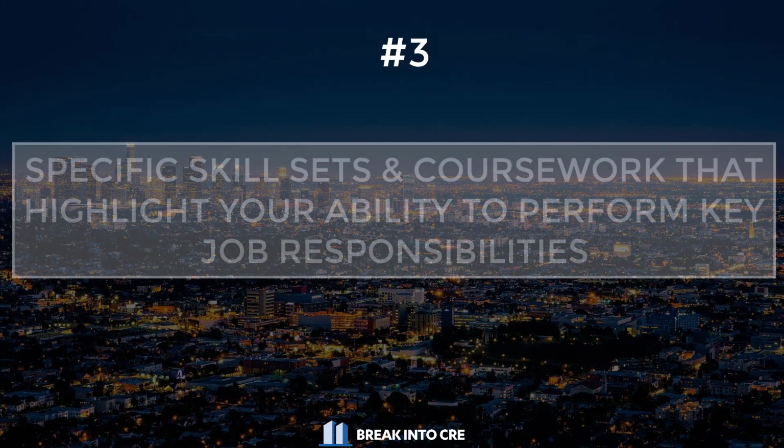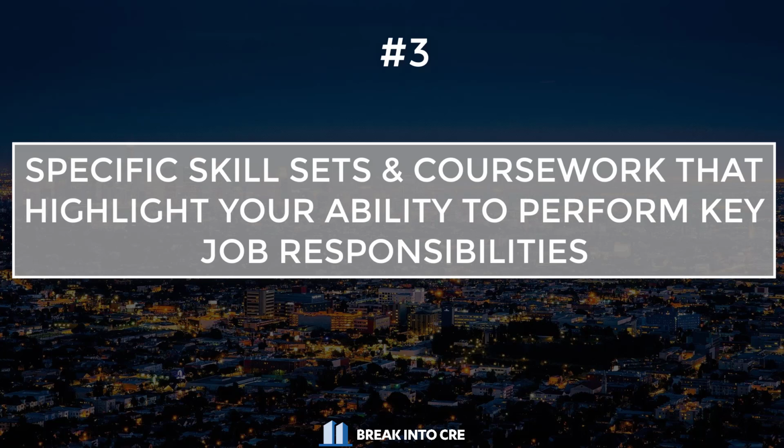So whatever that applicable skill set might be, make sure to highlight that on your resume, and again, focus on those skill sets that directly relate to the role you're applying for, even if it isn't uniquely specific to commercial real estate. And finally, once you have an objective and bullet points that directly relate to the role, the final thing you want to make sure that you add on your resume are the specific skill sets and coursework that directly show you have the knowledge and ability to do the things you'll be required to do on the job.